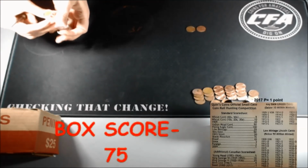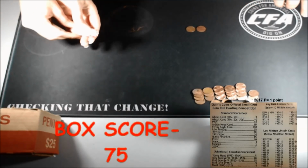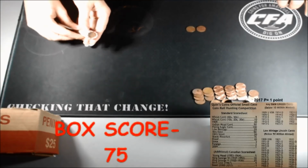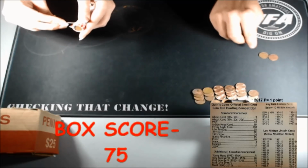Okay, we are on the very last roll, and it is the one with the ender. MrsCFA has it right there. We know it's a wheat. We're going to find out here momentarily what it is. She's going to start opening that. And I've got 2 more finds we had in our last few rolls to tell you.